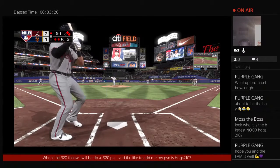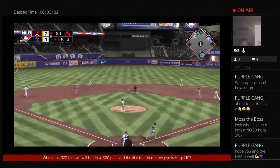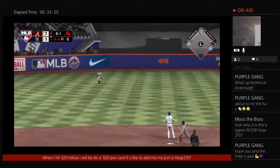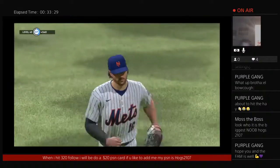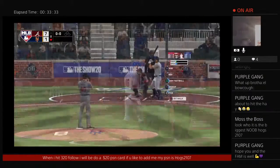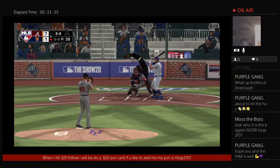Oh and 1, here's the pitch. Lifted in the air to center. Marisnick is under it. Makes the catch, and that'll retire the side. Strike for 3 runs on 5 hits, no errors, and a couple of men left on.